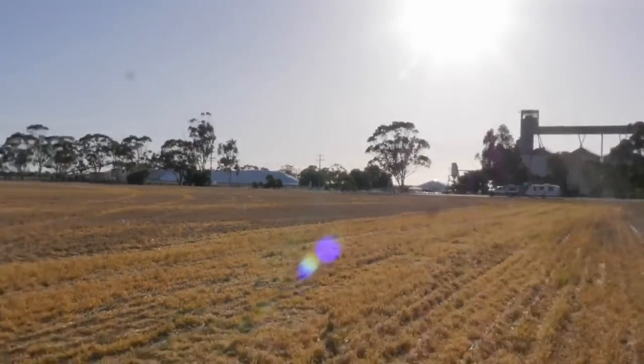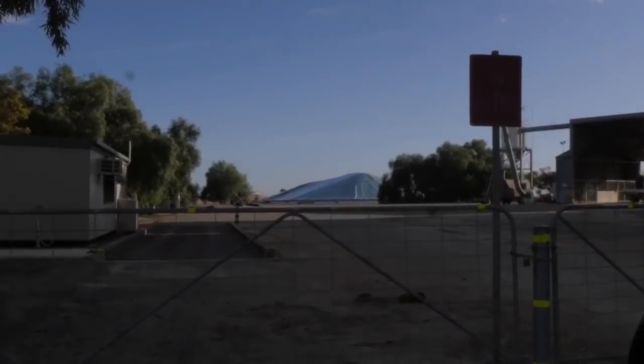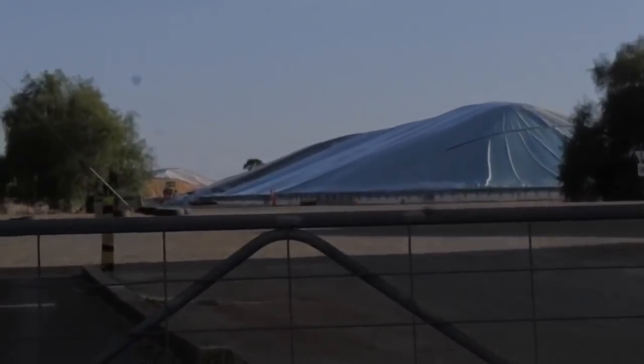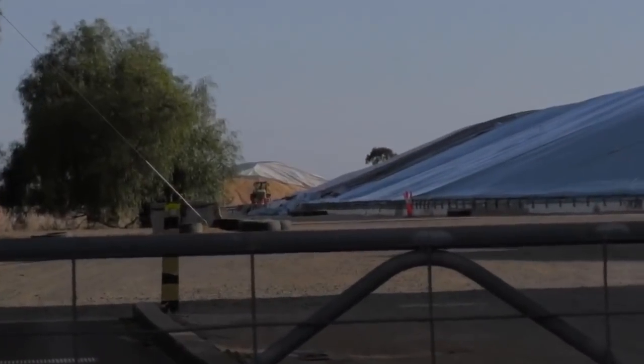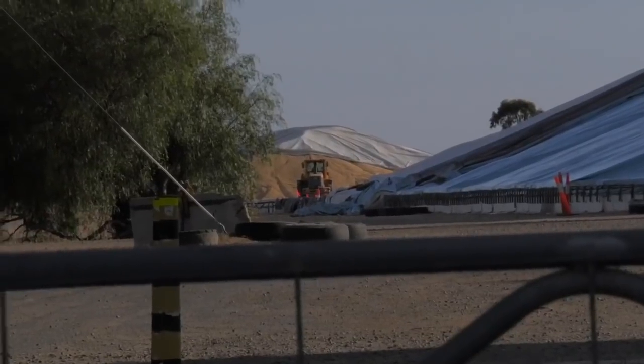All right, awesome. Good. Okay. You see in the distance there, that bunker is exposed. They're busy loading out of that. Got it. So that gets shipped by train down to the port at Geelong, and then it's exported from there.